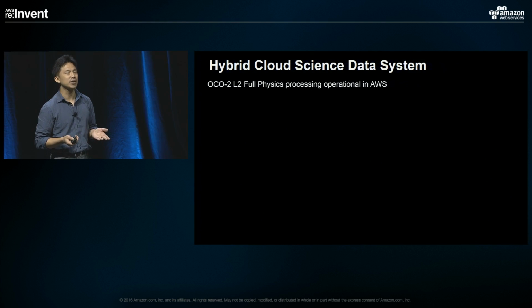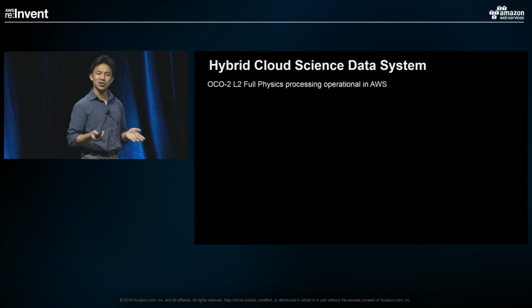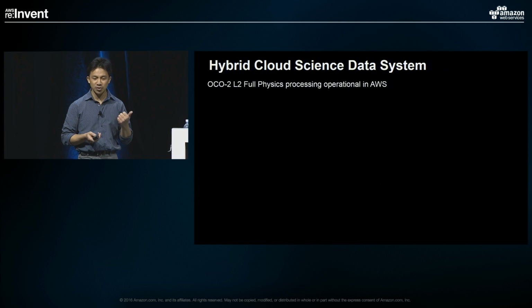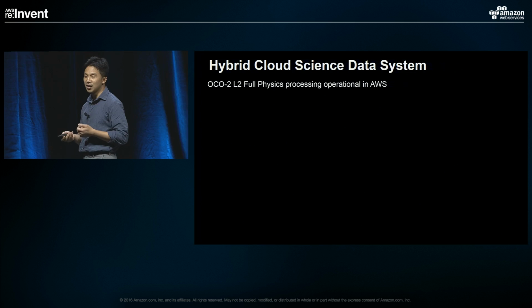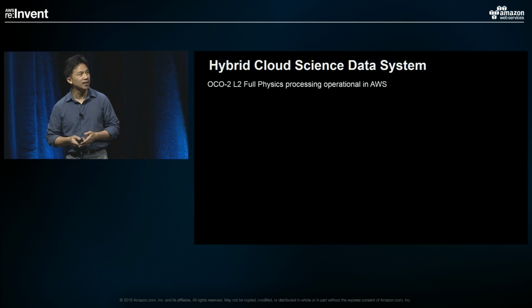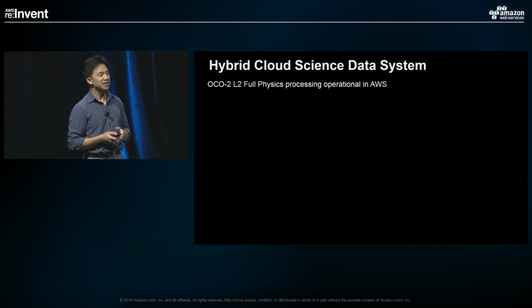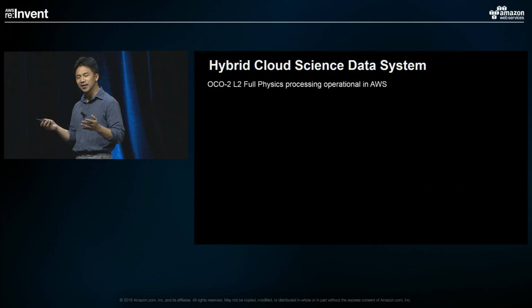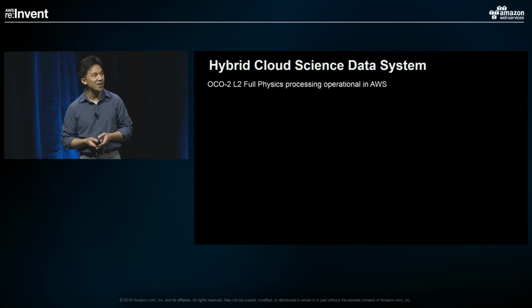And a lot of what we're doing is through hybrid cloud computing. And I'll tell you a little story about something that we did a few years ago for NASA's OCO-2 mission. OCO-2 stands for the Orbiting Carbon Observatory, which is a mission that's monitoring carbon dioxide around the Earth. And they typically run their processing in a typical high-performance HPC type of supercomputing center.